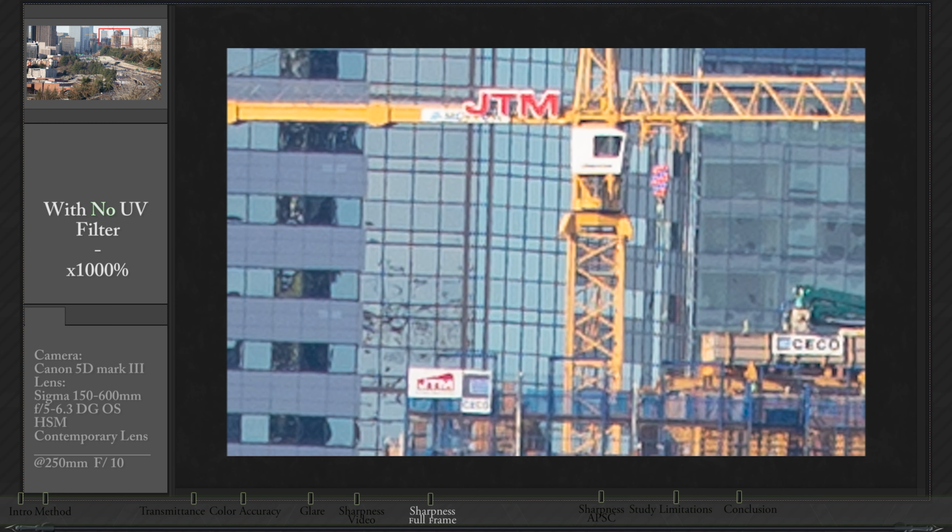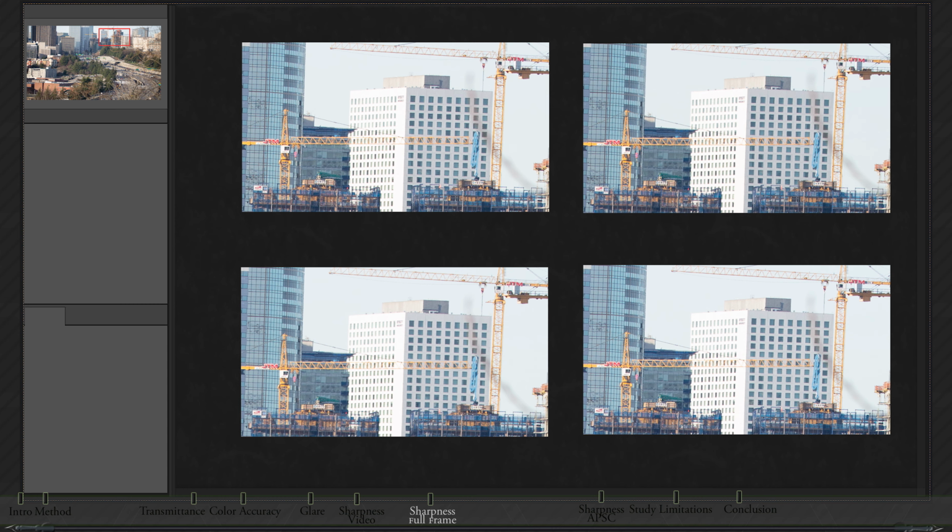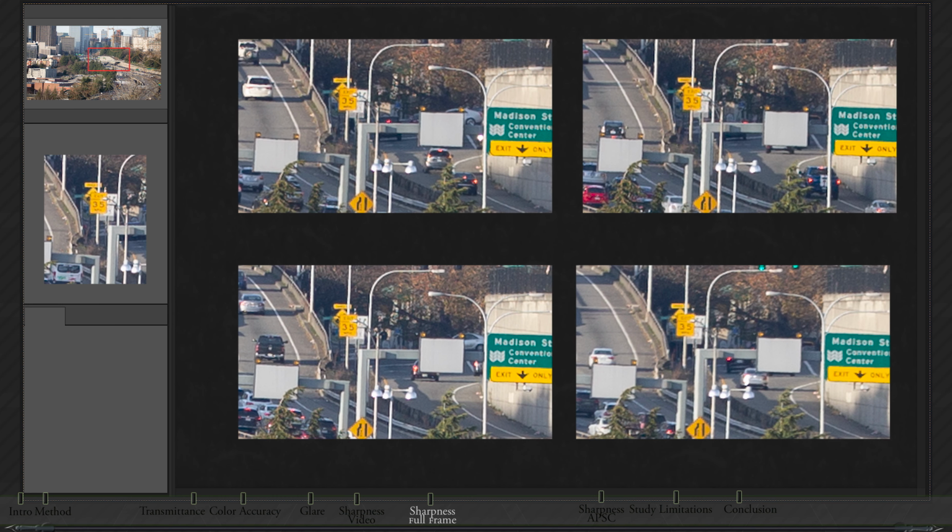The performance of the Polaroid UV filter is significantly weaker than the other three. Same as the image center sample, Polaroid again is performing the worst. Looking at the CCO prints on the lower right, the small JTM becomes unreadable. Also, the shadow seems to have been washed out. Not sure if it's related to the filter's UV blocking feature.